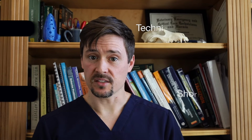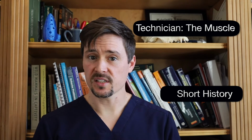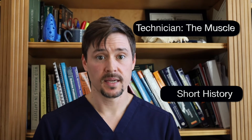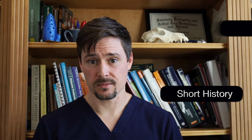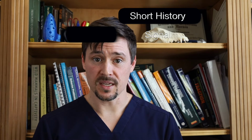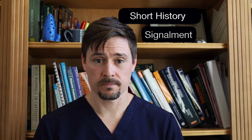Okay, now, last but not least is the quick history. You don't have to get all of the minor details. Just get the biggest, most relevant pieces of information to make decisions for a treatment. The rest of the history can be filled in later by a doctor or a doctor's assistant. First is name and signalment. Signalment is a term that means age, sex, reproductive status, and the breed of the patient.